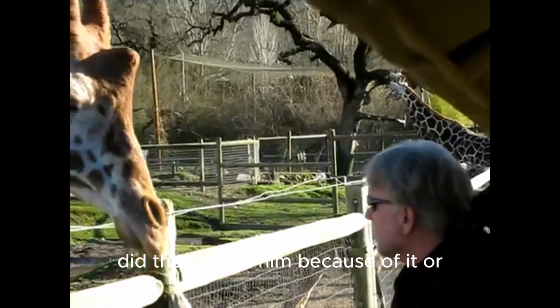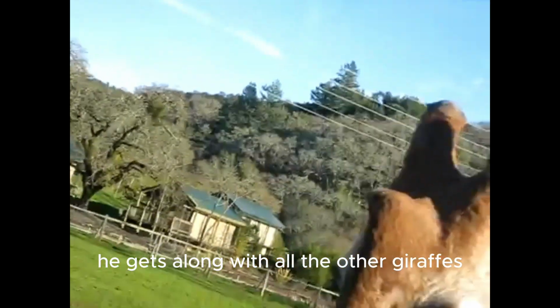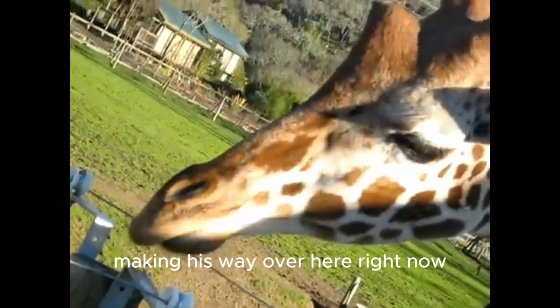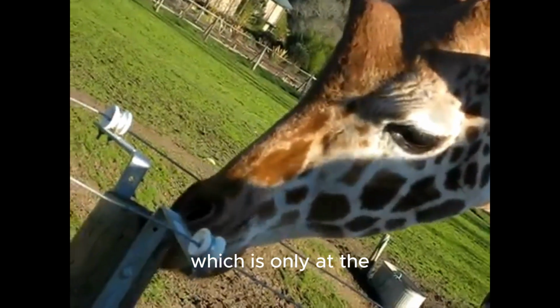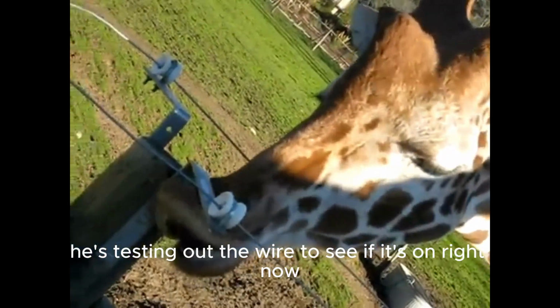Did they reject him because of it? No. Actually, not at all. He's like a diplomat up here. He gets along with all the other giraffes really well. Even the other male that's kind of making his way over here right now, on the side, he even gets along with it pretty good. He's testing out the wire to see if it's on right now.